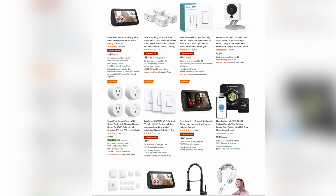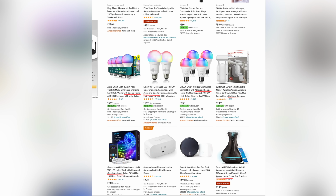There are far more smart home devices that support Google Assistant and even Alexa compared to Siri. Now, I know you can download the Google Assistant app on iPhones, but in order to use Google Assistant on the iPhone, you would have to open up the Google Assistant app every single time before you use it, which kind of makes it not so convenient. Whereas on Android phones, you can just straight up say, "Okay, Google, turn off my lights."